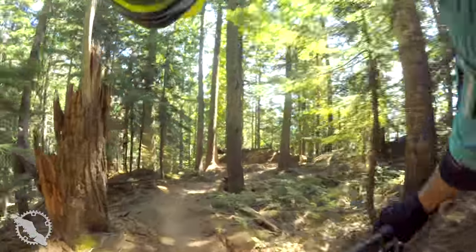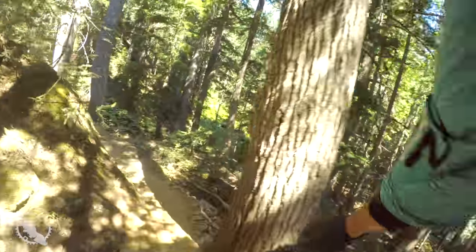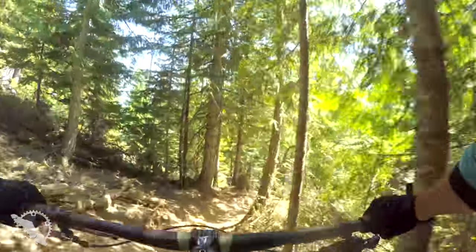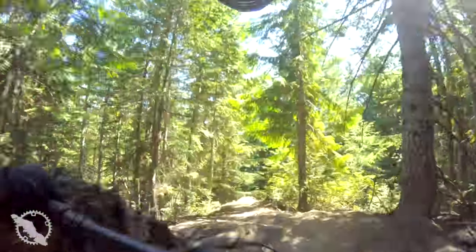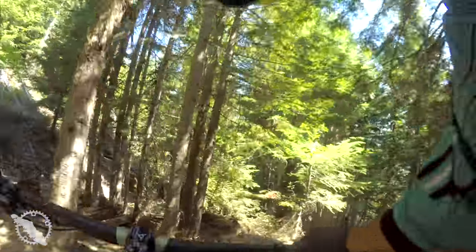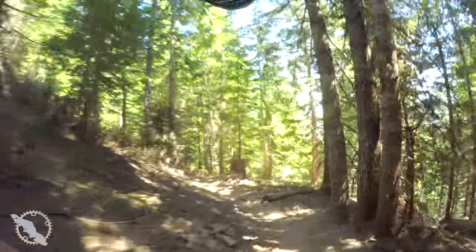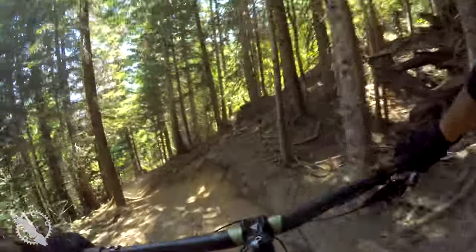Amazing woodwork all throughout this trail and the climbing trails for that matter. Tricky little spot. Walked that the last time I was here. Feeling a lot more comfortable these days.